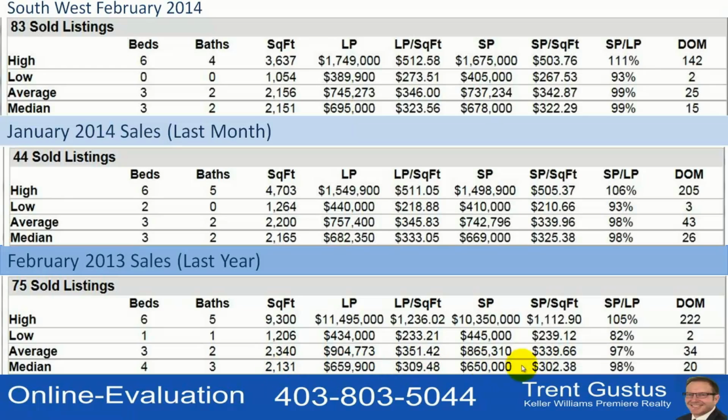Now, the median price was where the change really was. That's where most people were buying. So the median sale price was $650 last year. This year it was $678, and again, that sales price per square foot was up considerably. I got $20 a foot over last year.